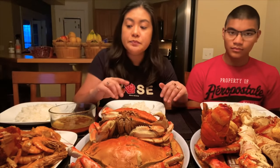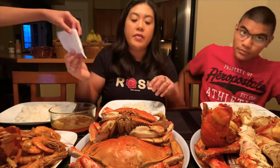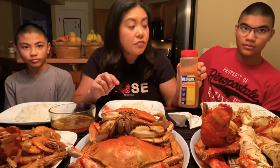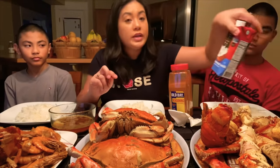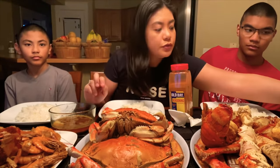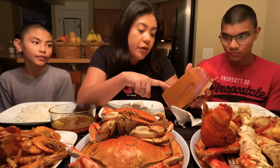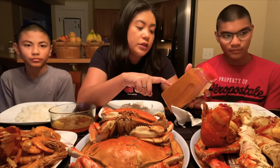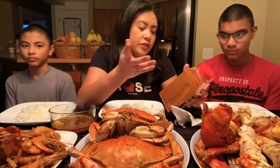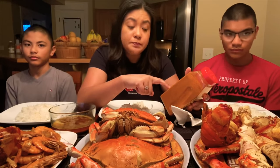To sauté it, first, it's going to be the shrimp, then the lobster tail, and then the king crab, and then the Dungeness crab. Old Bay seasoning and coconut milk and water. Old Bay seasoning kasi is made of spices, celery salt, red pepper and black pepper with paprika. Wala siyang garlic and onion powder.